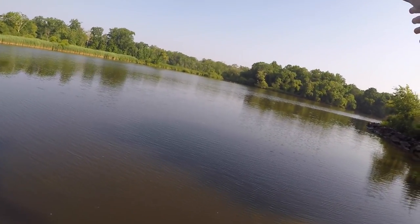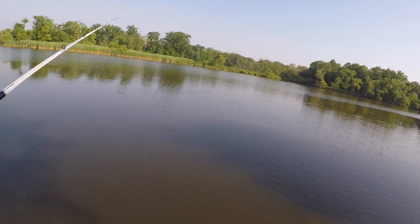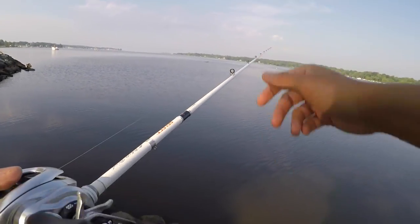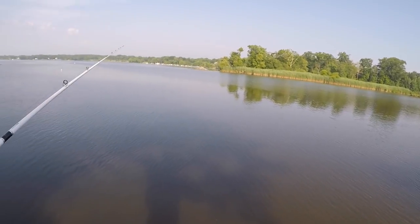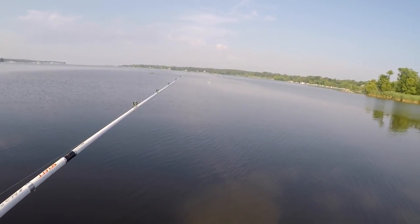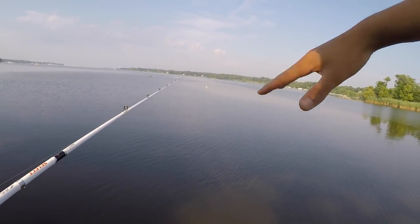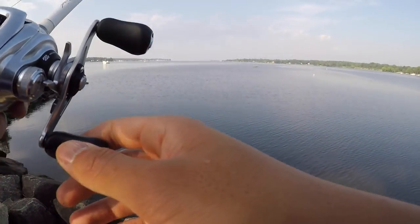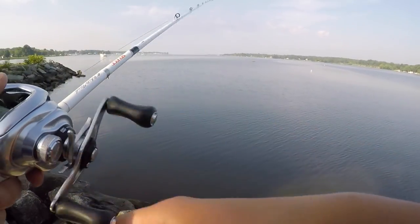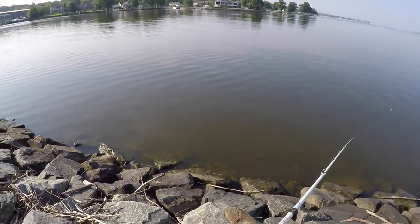And since the tide is outgoing, a lot of that water from the creek is gonna be flowing back into the main river. And what was supposed to happen is the bait fish are supposed to follow that flow. And right here at the mouth of the creek, there's supposed to be a bunch of predator fish hanging out right here, ready to ambush them. But you know, the bass don't always listen to textbooks and the articles you read. So I guess we're gonna have to find them somewhere else.